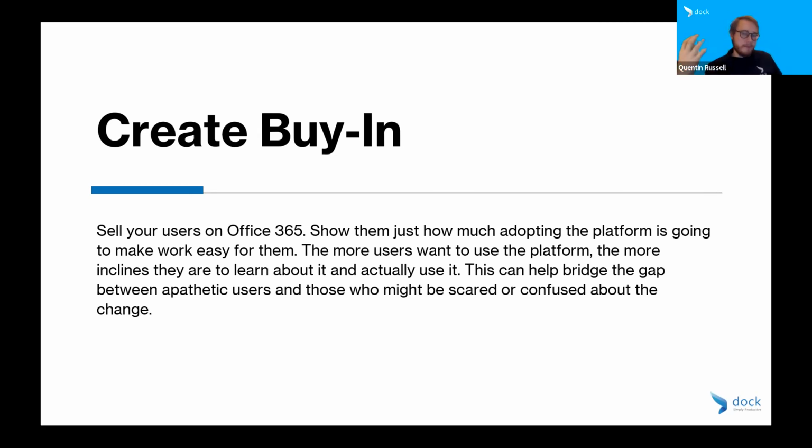But with people who are potentially scared or confused about making the switch, potentially because they're worried it might not have a feature that they need, or they've built out a personal workflow for themselves that works with what they're doing currently, but they're worried it might not fly in the Office 365 setup, you should sell it to them in a way that reassures them. Say, hey, look, you're still going to be able to do everything that you want to do. Everything's going to work the same. It's just going to be in Office 365.